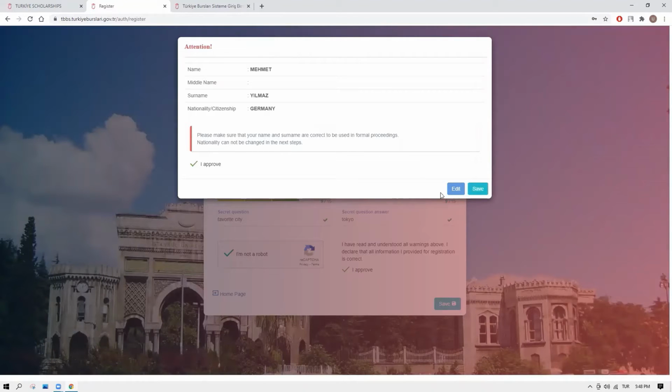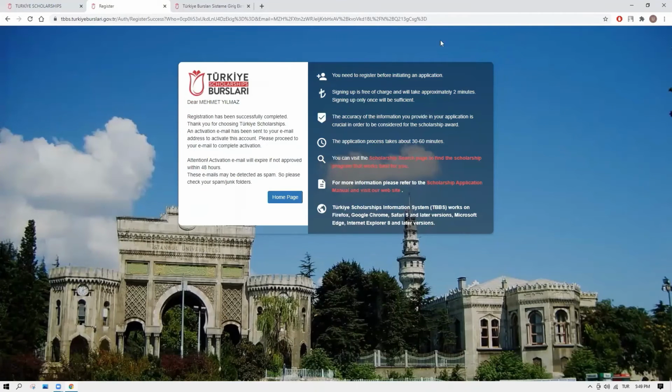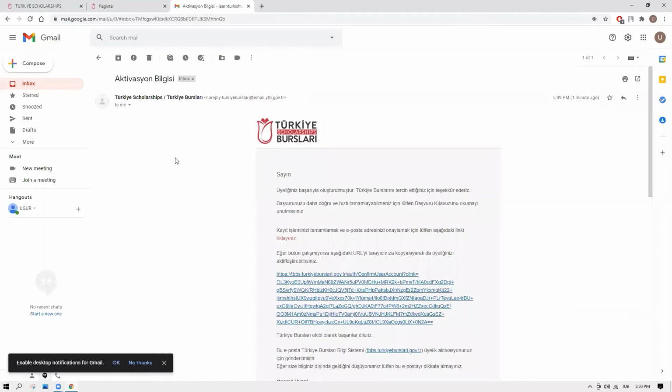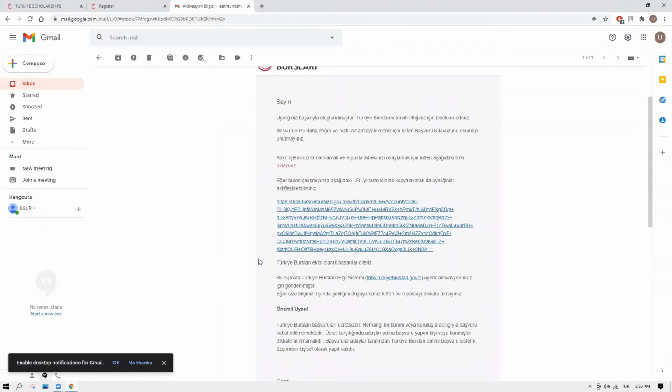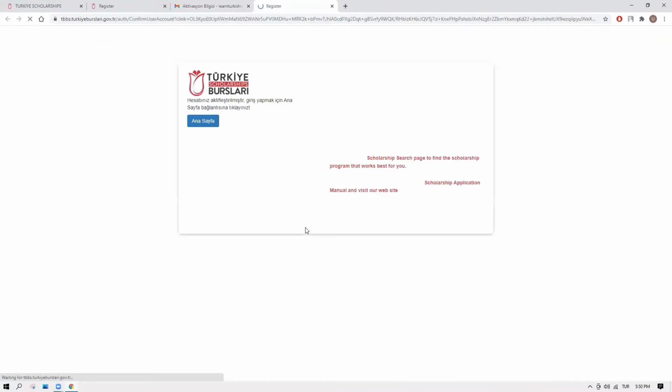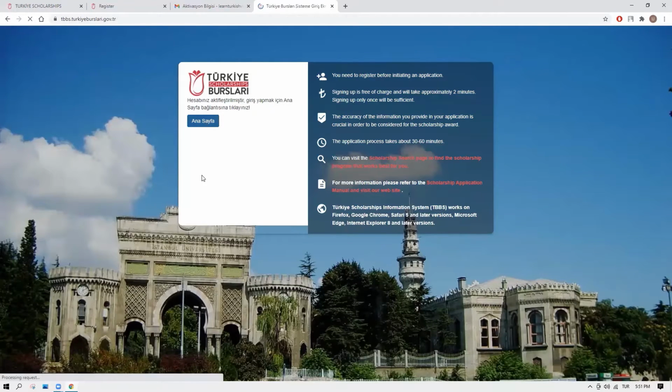I approve. Save. Now they are going to send us an email and we are going to check it from our email box. Now let's check our email box. All right. So this is the mail and we need to click on this link to activate our account. And we are going to click on this.